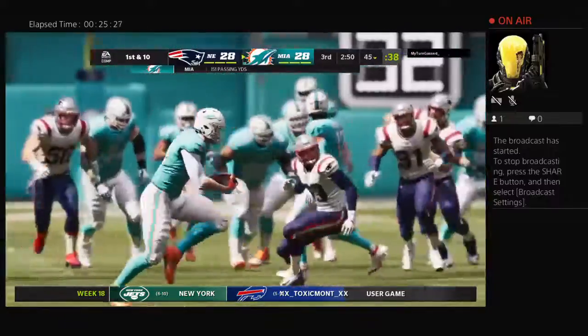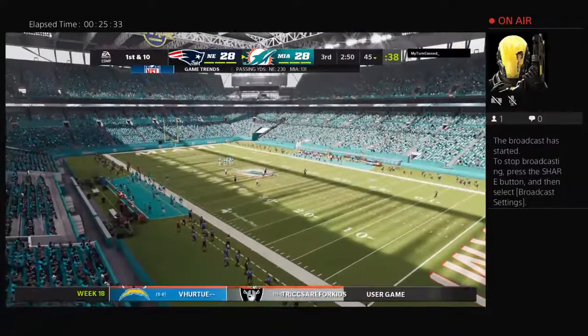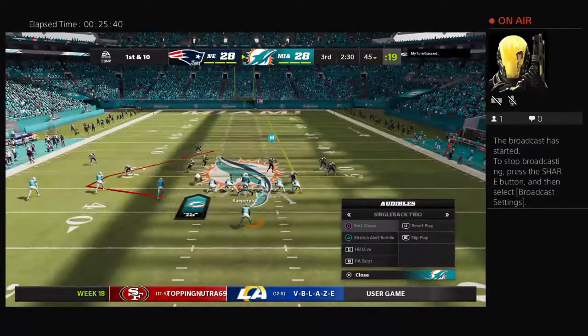I'll tell you what, a lot of those mid-range throws have been available because sometimes teams get too concerned about the deep ball and they leave too much space in front of them. And these guys have been taking advantage so far. The big play to start him out has him at the 45 already.